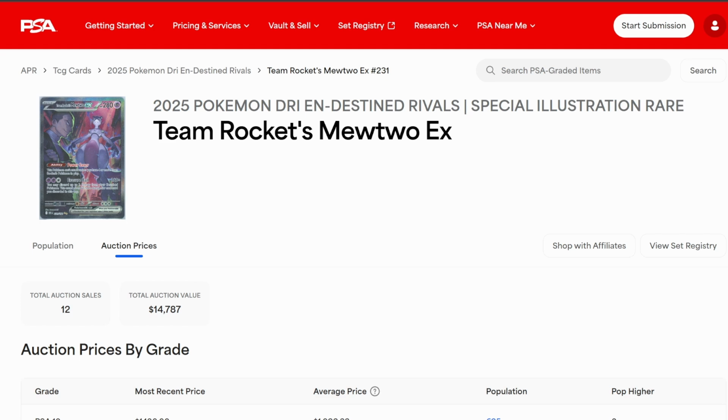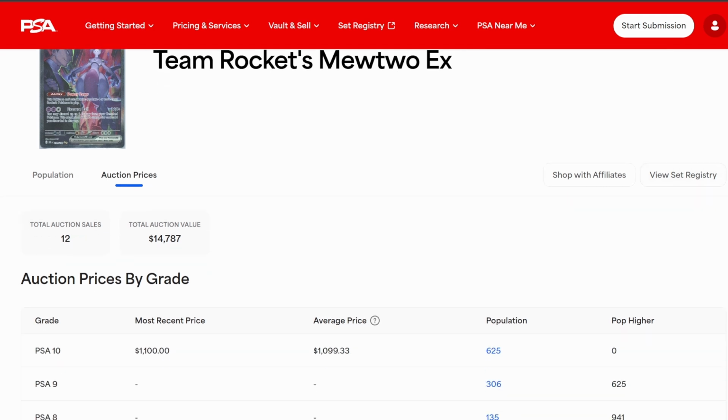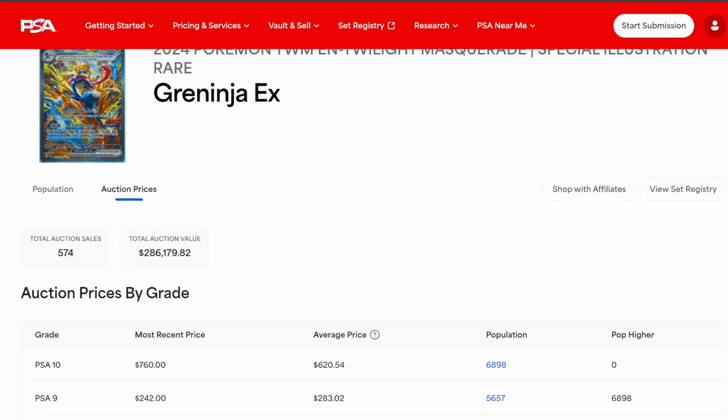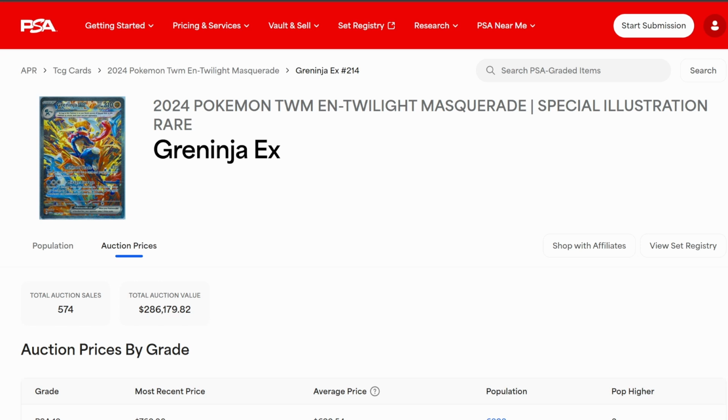Now, first, let's start with some of the newer stuff. Like Team Rocket's Mewtwo here. This is what you would expect for a chase card with decent printing: 2 times the amount of PSA 10s to PSA 9s. A lot of moderns have this trend, but not all of them do, as we'll see. But next we have Greninja EX. Again, more PSA 10s than PSA 9s. This is generally the average.